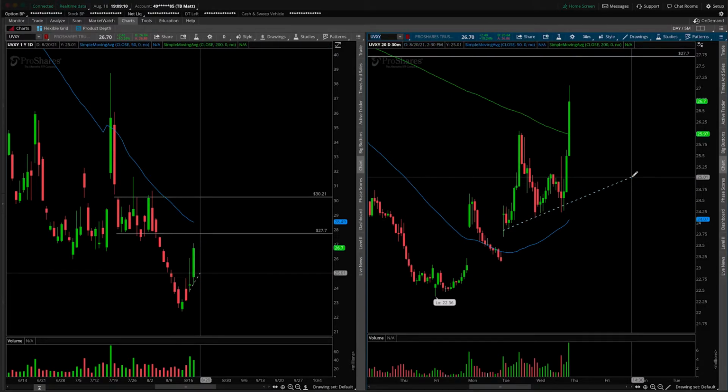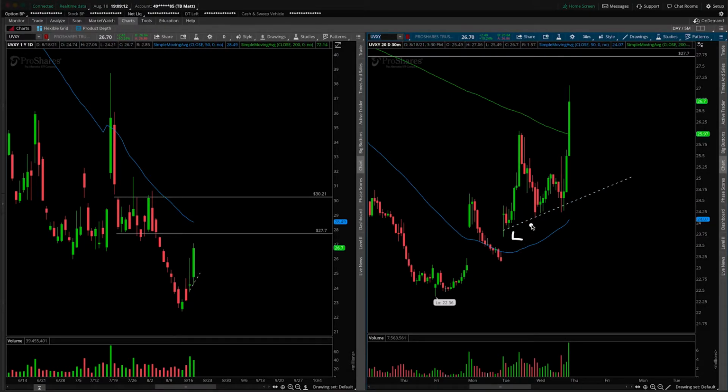So again, we have a support trend line that would look like this. We have a major low down here. This is a set of higher lows here. And of course, this most recent set is also a new set of higher lows. With that, we have a higher high and an even higher high up here. So look for trend continuation on a name like this.